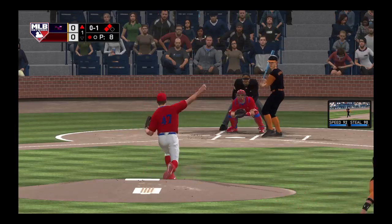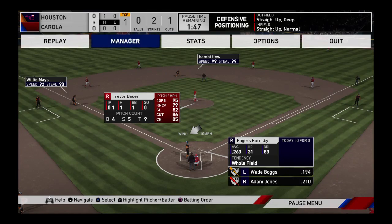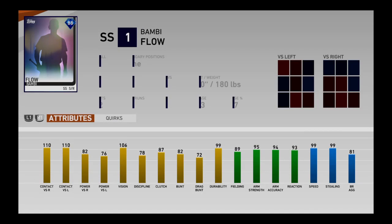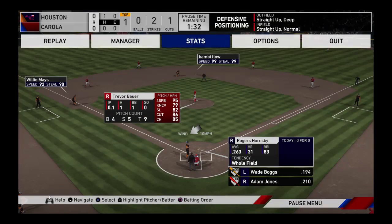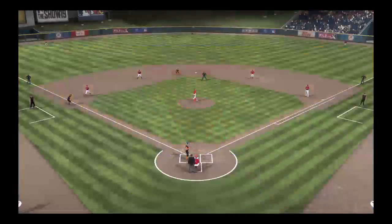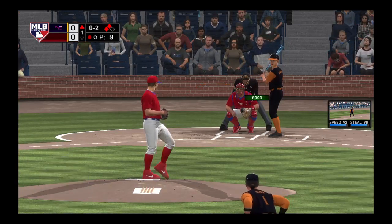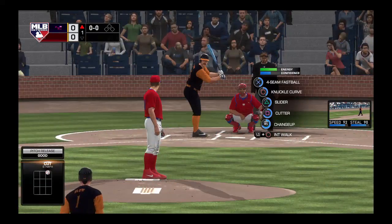A 1 pitch on its way. Right side, but it's going to be a foul. Ball. Mays at third. Bones is over at second with one down in the inning. Comes back with the cut fastball for strike 3 called, and there are 2 down.